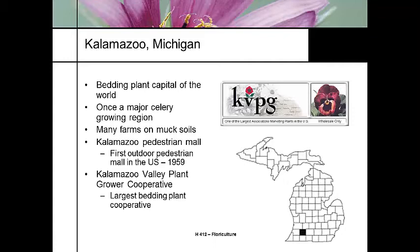And with urban renewal, the pedestrian mall in downtown Kalamazoo was the first pedestrian mall in the United States in 1959. Now, what was important about this area was the Kalamazoo Valley Plant Grower Cooperative, and it still exists today and is the largest bedding plant cooperative in the country. A cooperative is a group of growers that work together.